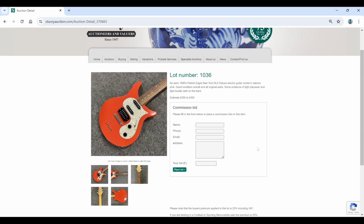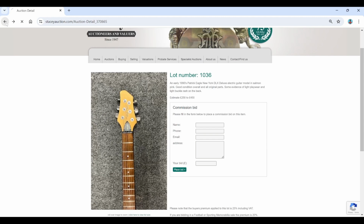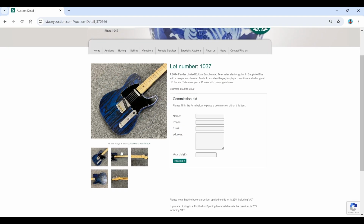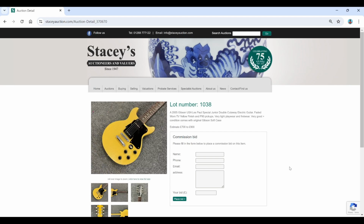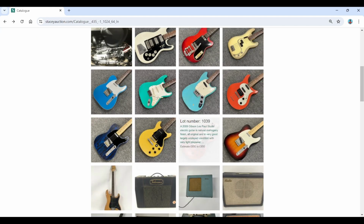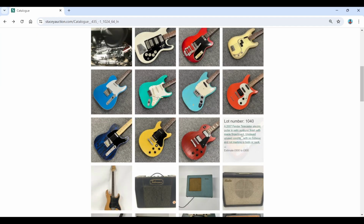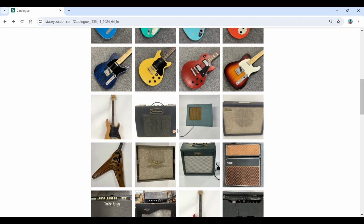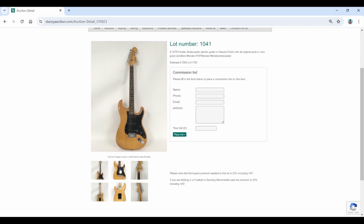Okay, we got a Patrick Eggle from the 1990s, New York Deluxe. (2014) Fender Limited Edition Telecaster there, sapphire blue. 2005 Gibson USA Les Paul Junior double cut there. 2009 Gibson Les Paul Studio. 2007 Fender Telecaster. What else do we have here? 1979 Fender Strat in natural finish, 1500 to 1700 there.